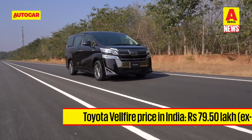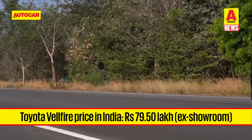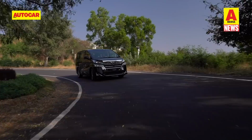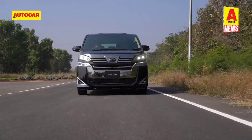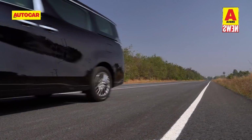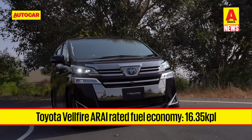The Toyota Velfire is priced at 79,50,000 rupees and is available only in one single variant. Toyota has allocated 60 cars a month for India, and the luxury MPV has already received over 180 bookings so far. Power comes from a 117 horsepower 2.5-litre petrol engine combined with two electric motors, a 143 horsepower motor up front and a 68 horsepower motor at the rear. The setup has an ARAI rated 16.35 km per litre fuel efficiency figure.